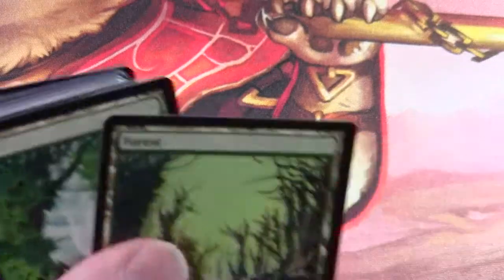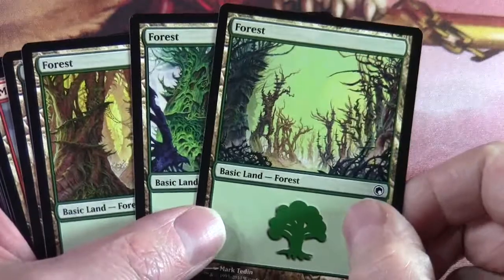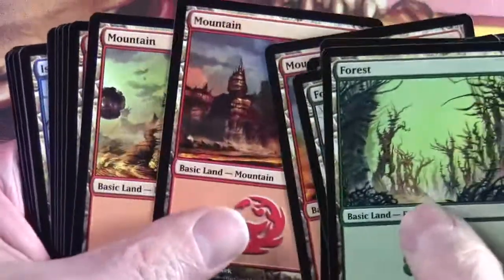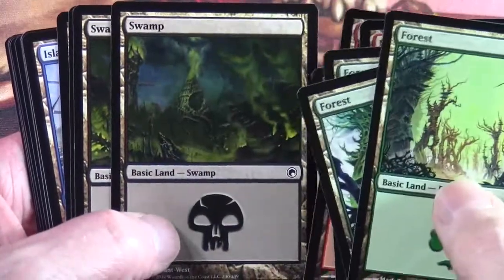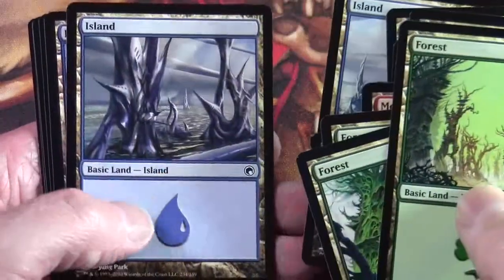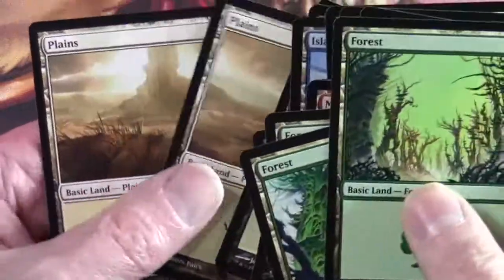Okay. So one thing I wanted to do before we go on, let me put that to one side. This was the artwork for the basic lands. There were 4 pieces of artwork in the set for each mana. You can see basically the artwork is either spiky or smoggy or both. But there was this really spiky, sharp look to the land artwork.